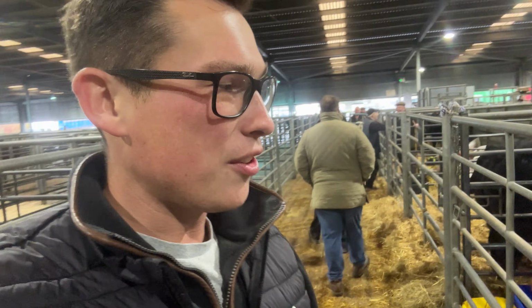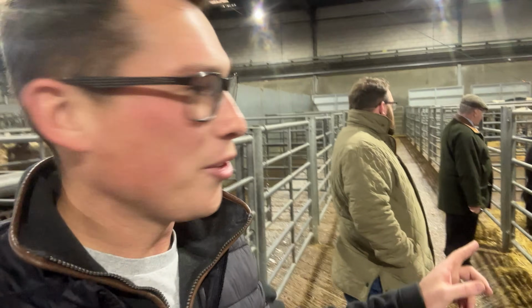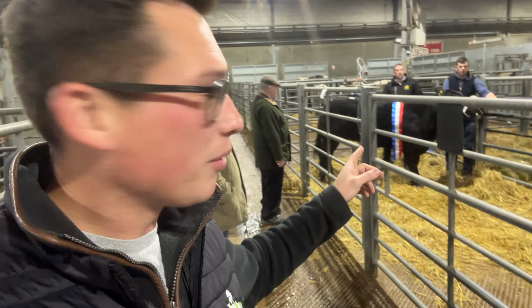It's just a bit loud because they're weighing cattle through there. These are some of the show cows, so these are all pedigrees, some are commercial, there's a few more over there. So behind us here, this is the champion from last night.